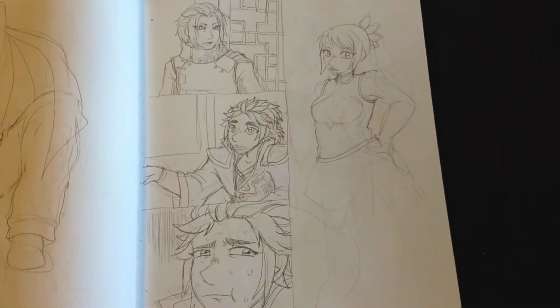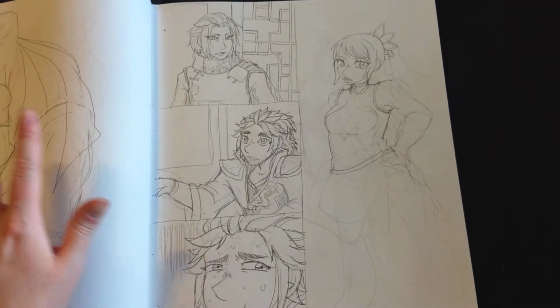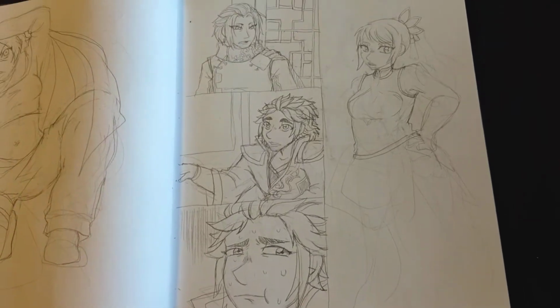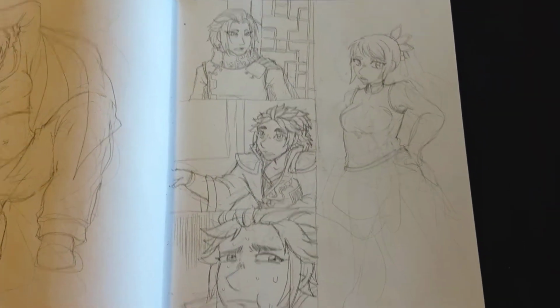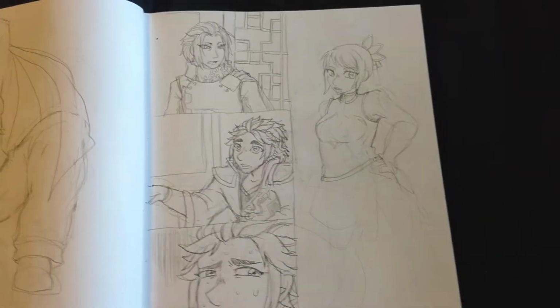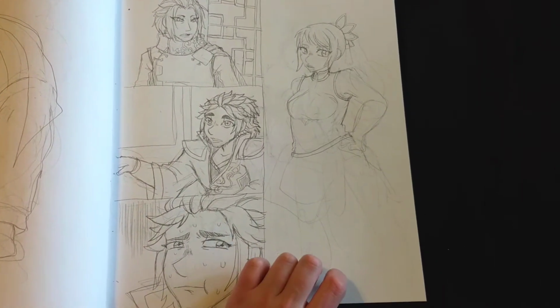And I did a funny Dynasty Warriors comic. It's based off the "I've done nothing wrong ever in my life" meme, and "it's okay, I know this and I love you." Obviously the dialogue was added later. But yeah, that was just that, and an unfinished Yuanji because I guess I gave up.